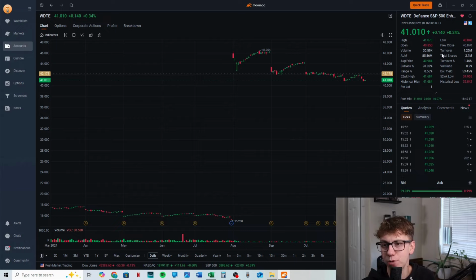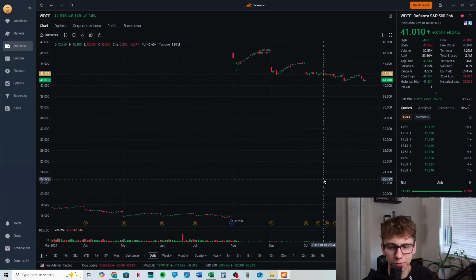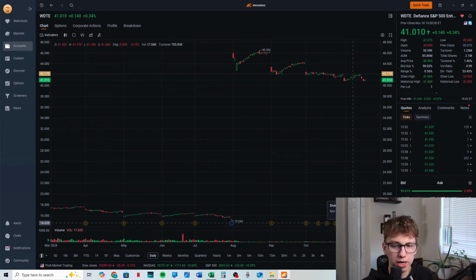But we can see AUM of 86 million. This is the smallest, I think, out of all the funds in this account. And we can see a dividend yield of 53.45. Now, the yield has not been climbing as badly as the others, but let's see if the dividend matches up. Did this one pay out a really high dividend this week as well? Last 4 dividends, 25 cents, 28, almost 29 cents, and now 33.5 cents.